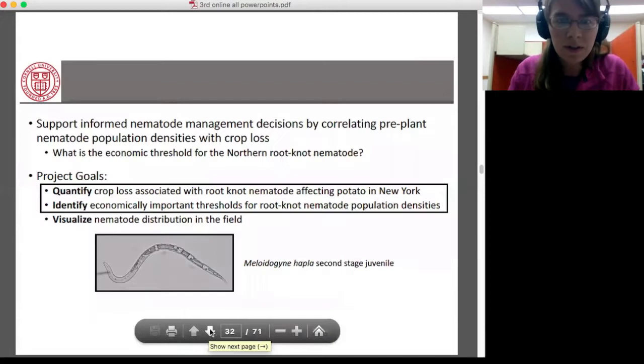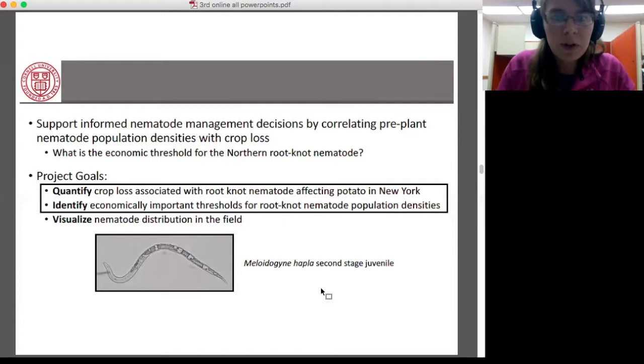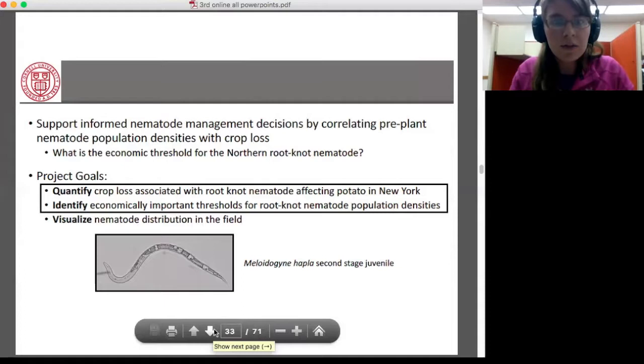Thanks. So the whole goal of my project is to support informed nematode management decisions, informing when a grower may apply a management decision for root knot populations in his field. By doing this, by correlating the pre-plant nematode population densities with crop loss. It's well understood that crop loss is a direct factor of the nematodes in the soil prior to planting. And particularly, what is the economic threshold for the northern root knot nematode? So specific project goals were to quantify the crop loss, identify economically important thresholds, and finally visualize nematode distribution in the field. If you were at this conference last year, you heard me talk a little bit about the visualization part, but this time I want to talk about the quantification and identifying these thresholds.